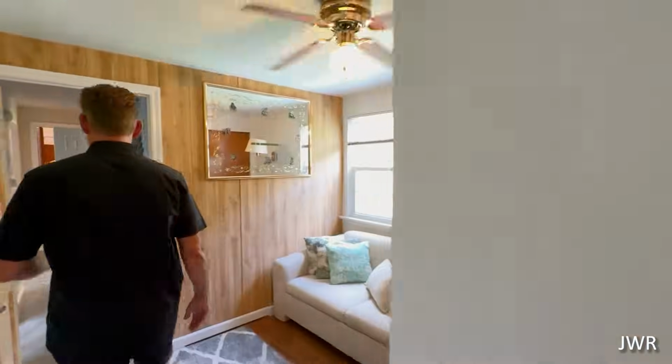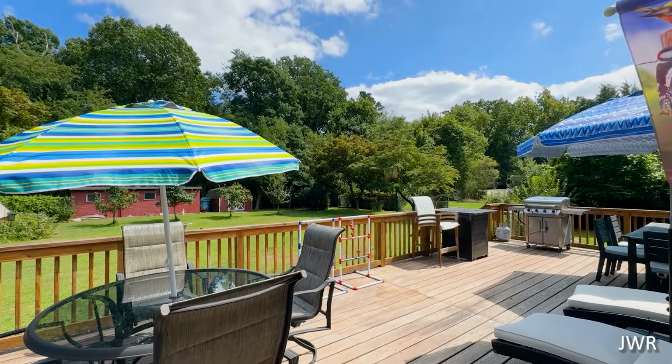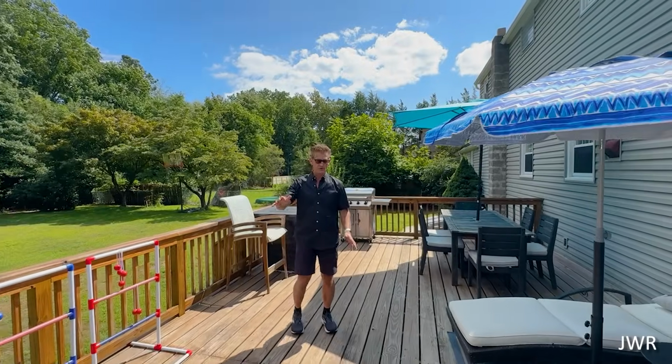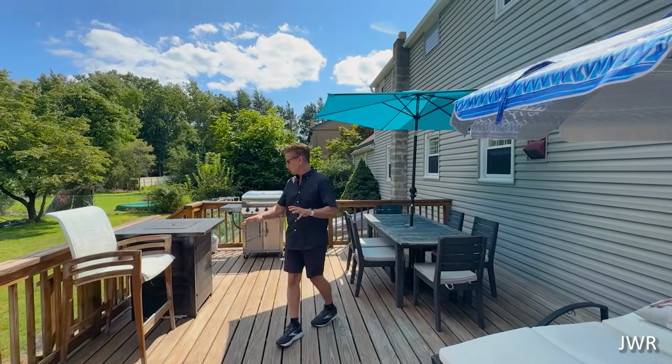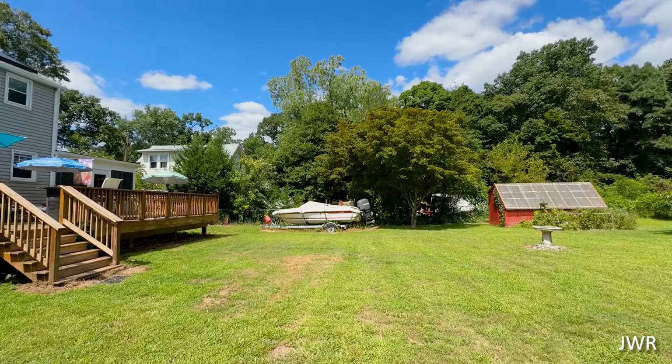Let's check out the backyard. Out here you have this excellent 15 by 30 deck, and it's all wood, all in great shape. You can see that you have multiple areas for seating here, lounging, barbecue, whatever you want, you got it here. Step down to the backyard.